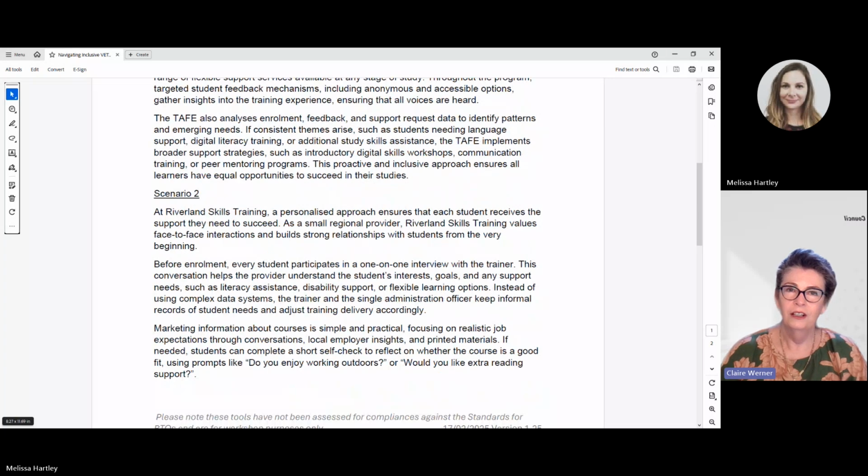scenario 2, it's a very different situation. For this organisation, a really personalised approach is what ensures that students receive the support they need to actually succeed. It's a small regional training provider, and what they value is face-to-face interactions and building strong relationships with their students right from the very beginning. Before anybody enrols, every student has a one-on-one interview with the trainer. A conversation helps the provider understand what the student's interests and goals are and any support needs.